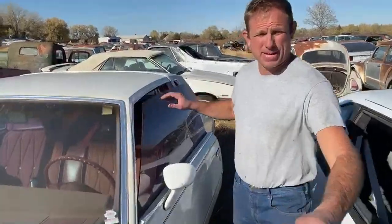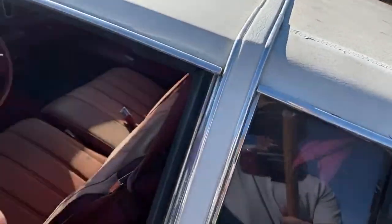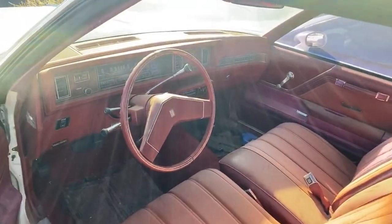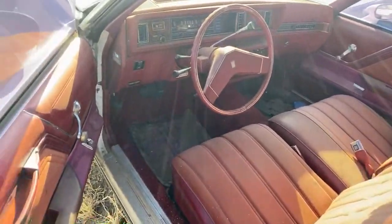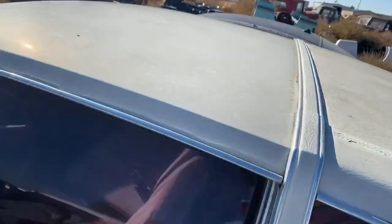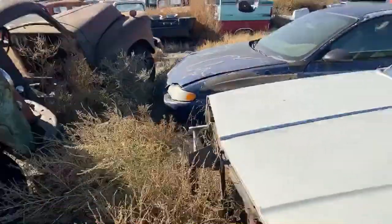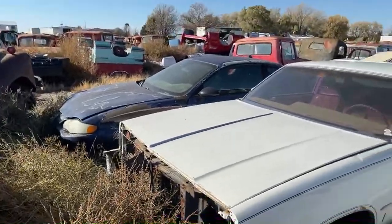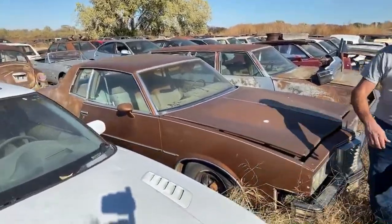Take a quick peek inside of here real quick. And there it is. For what it's worth, there it is. So missing some pieces, but still a lot of good stuff left on that car. So we'll keep working our way through here.